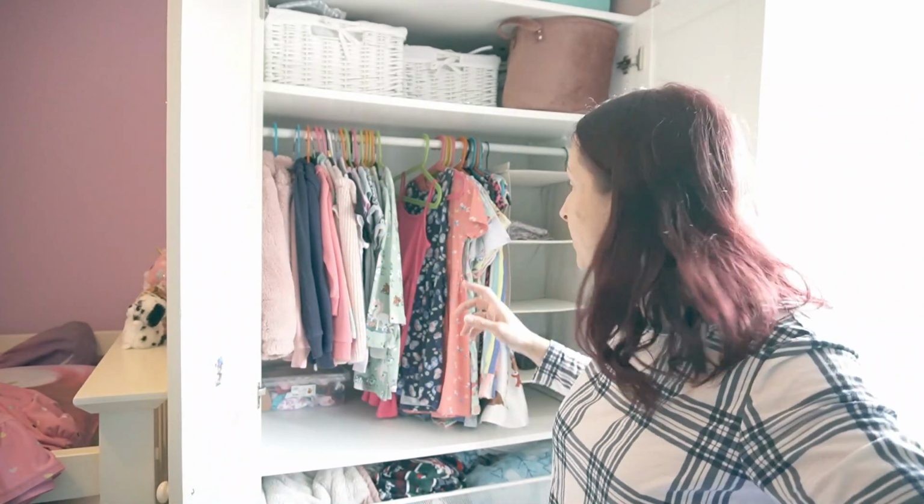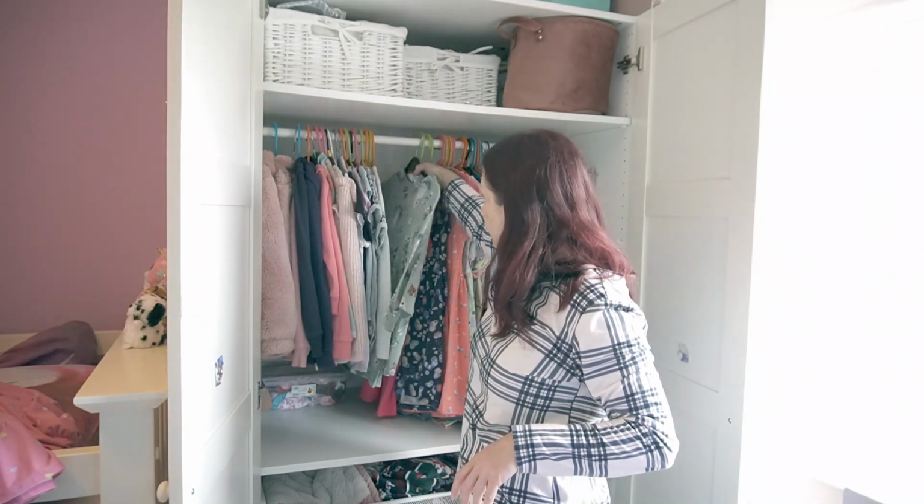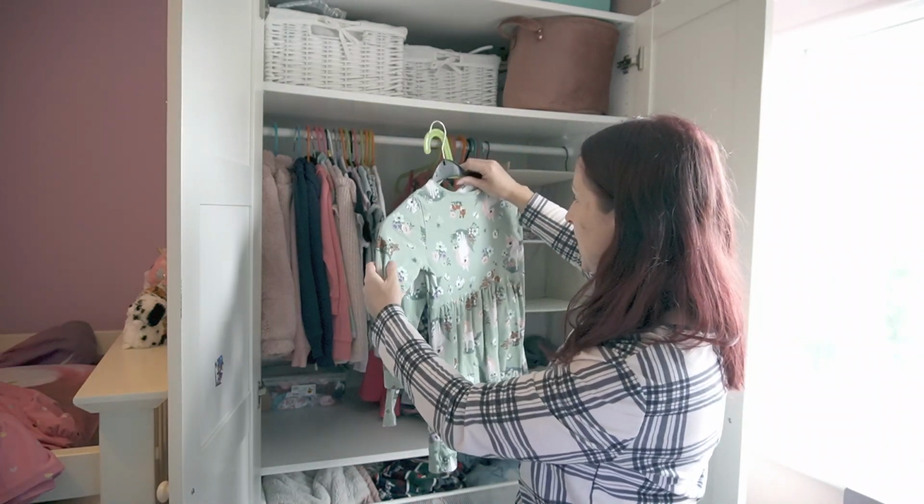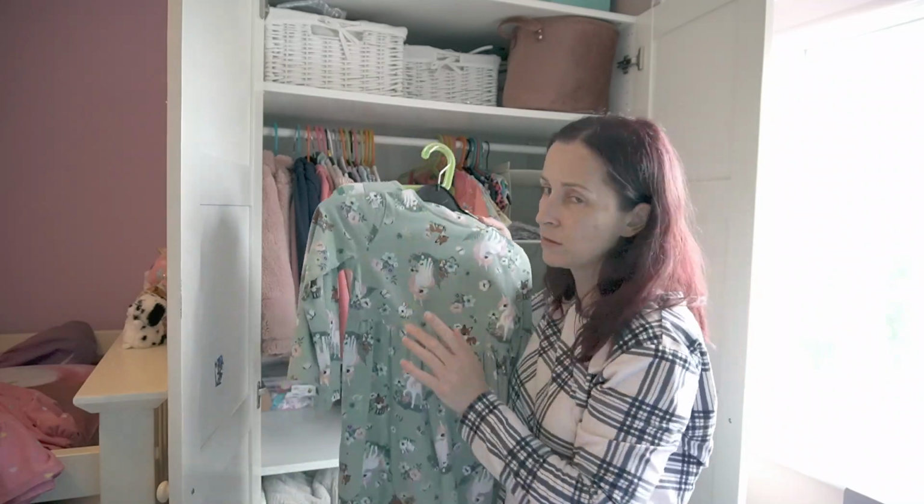So if you know that you've got items of clothing that they've worn to death and they've had a really good wear out of them anyway, it's not going to make you feel so bad about getting rid of stuff. So those are going. I'm getting on, making a start, which is good. These are their little winter dresses, so I'm going to put them away as well. Put those underneath the bed because I've got under the bed storage.